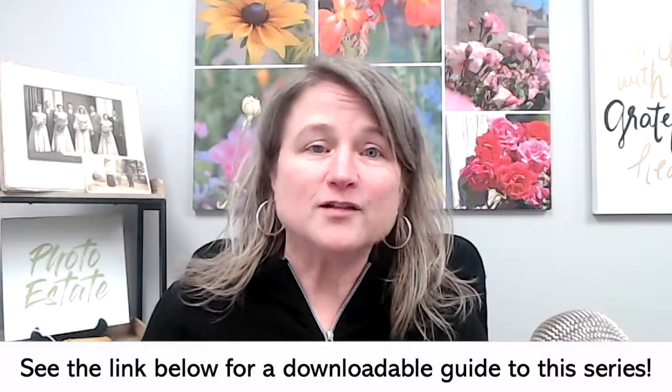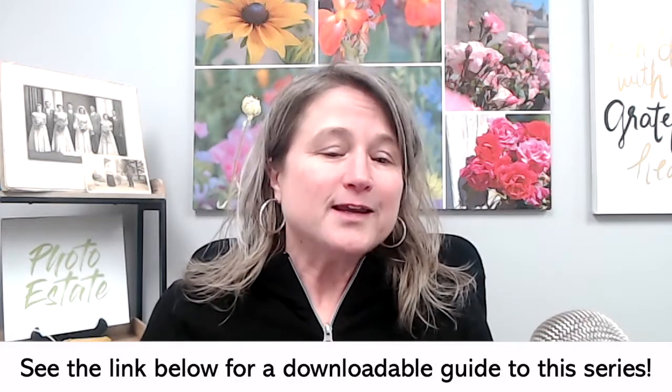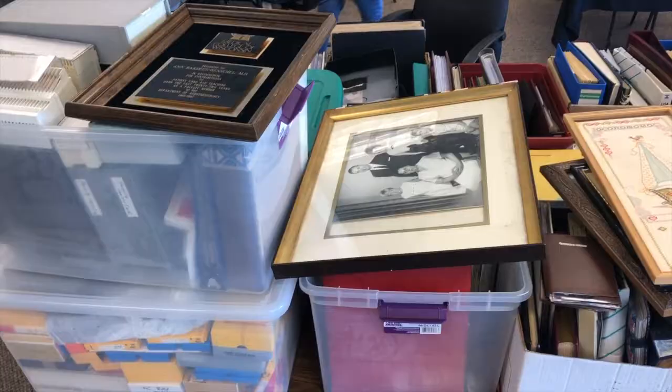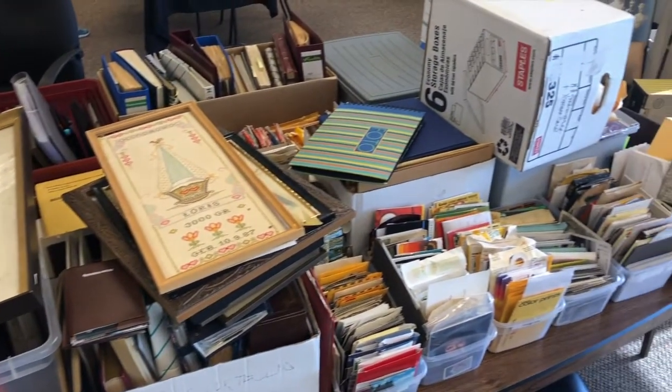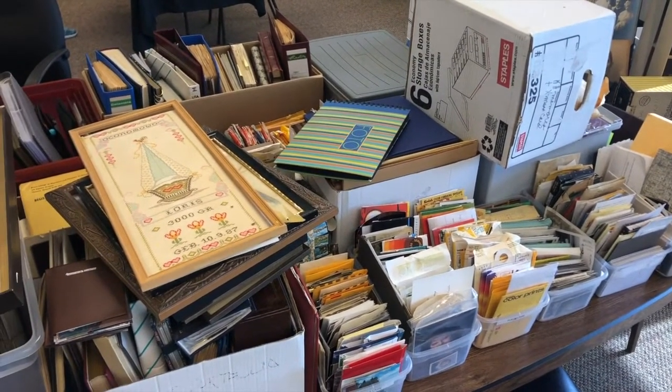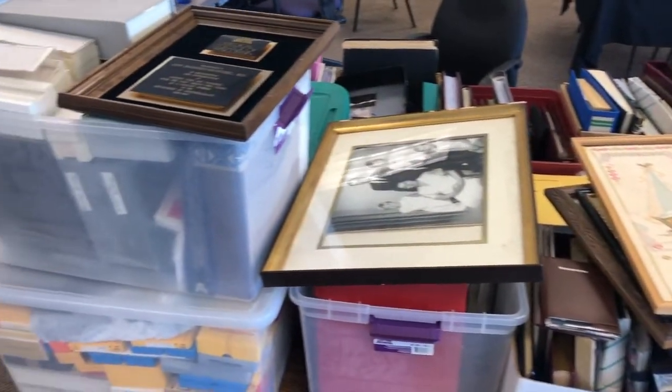My name is Molly, and I've been helping people organize their photos for years. We have seen bins and buckets and suitcases of photos, and there are always interesting things to be found. Memorabilia, old newspaper articles, and whatnot. When you think about treasures, there are also the things that are complete opposites of treasures.